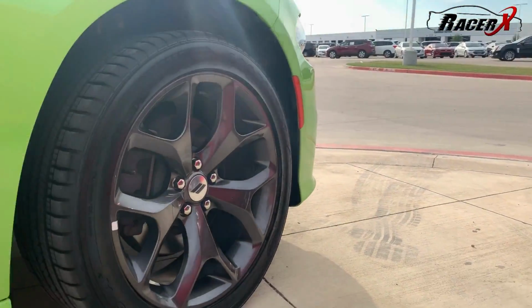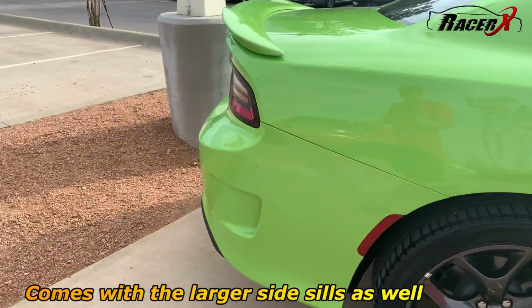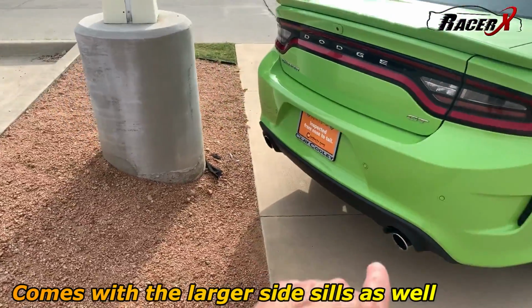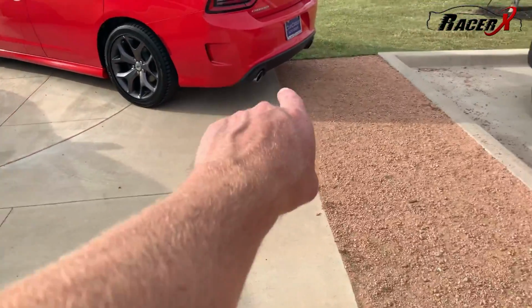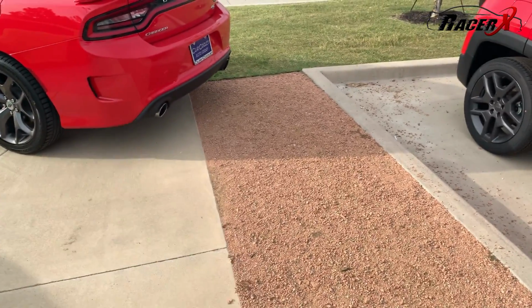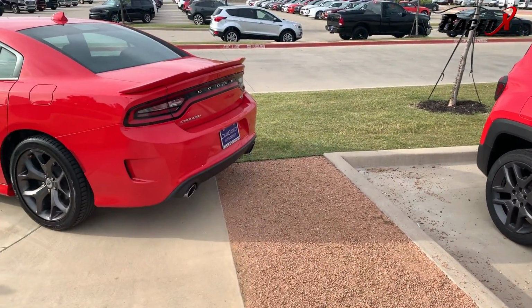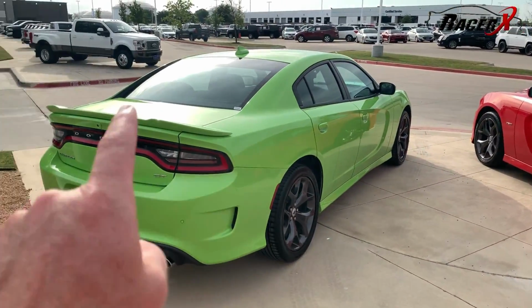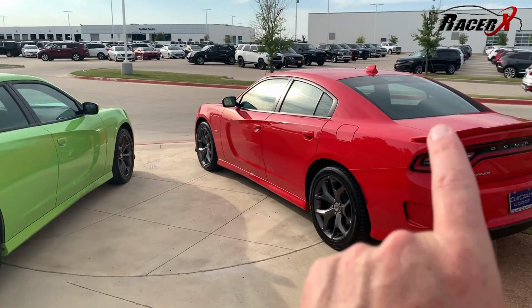And then of course, as you move back on the car, you can see the hood is not the only difference, guys. So you can see this one's got the rounded tips on it, similar to what you find on the Hemi over here. Now the tips on the Hemi are slightly bigger, but it has a very, very similar stance and look. This, of course, has the spoiler on the Hemi, and so does the GT here. So really what you're looking at is kind of a clone of a Hemi Charger.